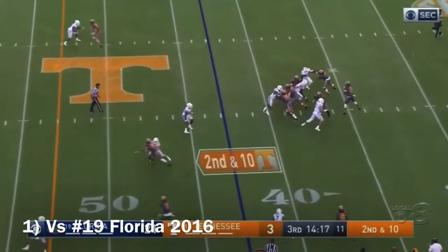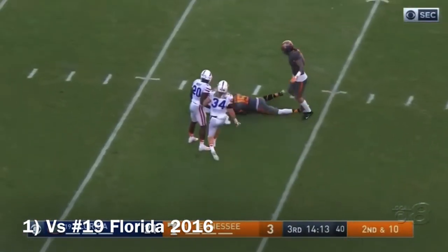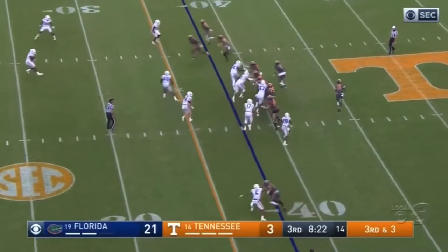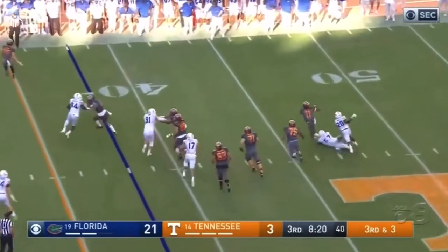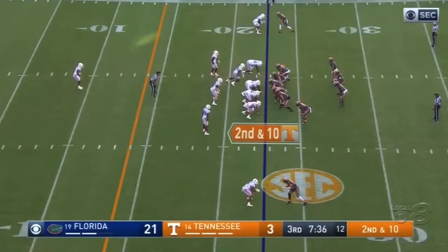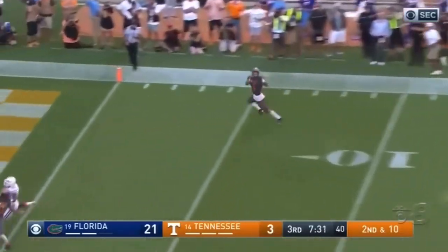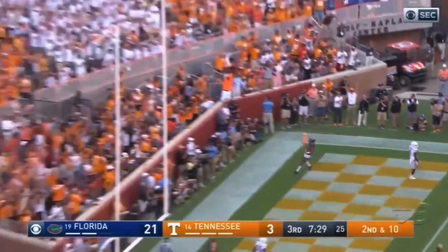Second down. Dobbs with a pump. Whoa, he got it. Catch. From the corner, watch out. Dobbs shakes the tackle, fires it across the middle. Here's the blitz. Dobbs back. He's got a man all by himself. Holy cow.